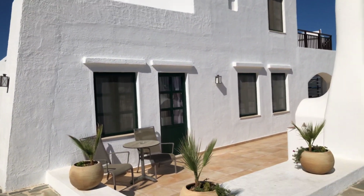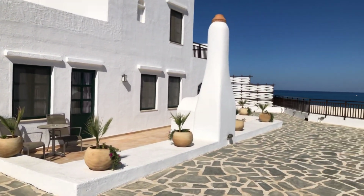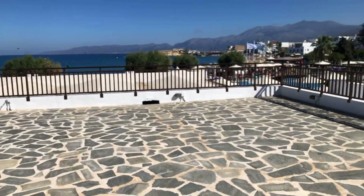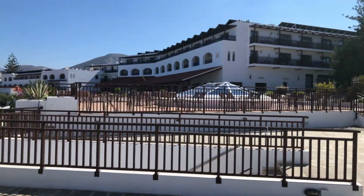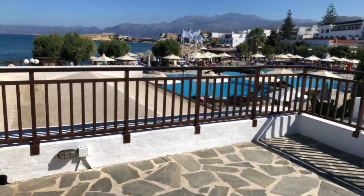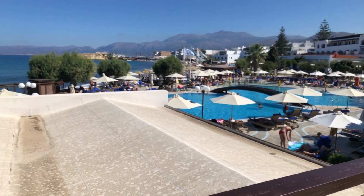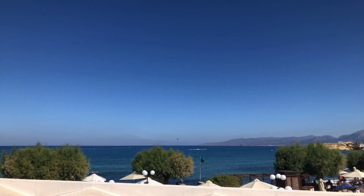And how about this one? If you just rent that apartment or that villa, you've got that lovely terrace, and then look, you just overlook the sea. Isn't that beautiful? And there's the pool area where we started right at the beginning with the terrace and the main hotel. Back to square one. This, my friends, is Creta Maris, which is the beach resort in Hersonissos in Crete. How beautiful.